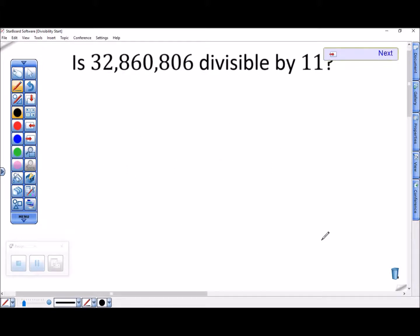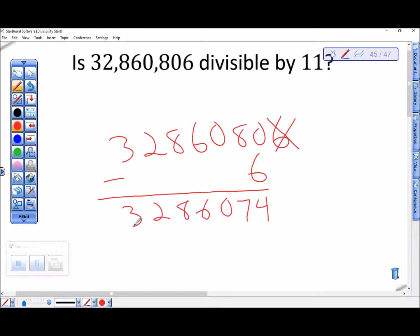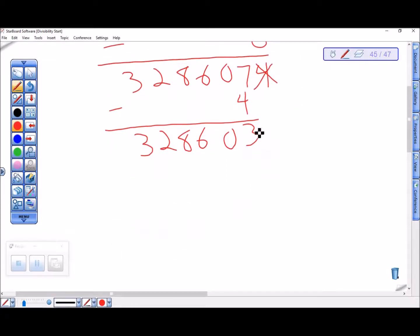So let's do a couple examples. Is 32,860,806 divisible by 11? So I'm going to take this number. I don't know if that's divisible by 11 by looking at it, so I'm going to take off the 6 and subtract it from the rest. So that'll leave a 74 at the end. And 3,286,074. I still don't know. Take off the 4 and subtract it from the end. I'm still not sure. Take off the 3 and subtract it from the end. I still have no idea. Take off the 7 and subtract it from the end.